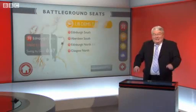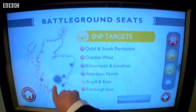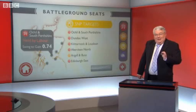As for the SNP, they've set that target of 20 seats. Here's a list of a few of them. Perhaps at the top we could place Ochil and South Perthshire, where Labour is defending a narrow lead.